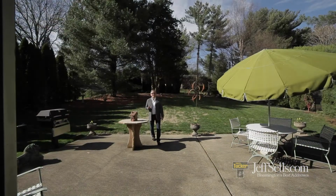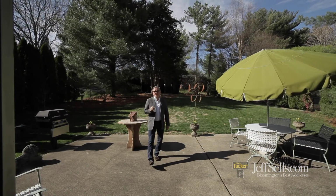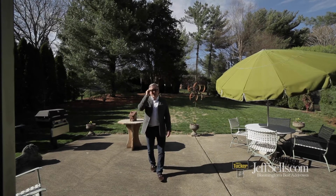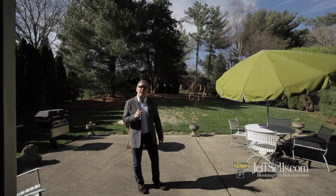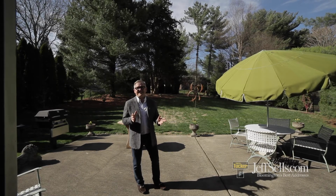This home is located conveniently in Blue Ridge Estates. Now, Blue Ridge is just about a half a mile from the Indiana University campus. This home itself is on a little over a third of an acre, has a fenced backyard, and has gorgeous landscaping.